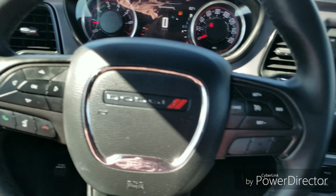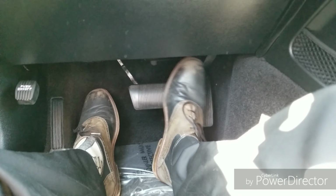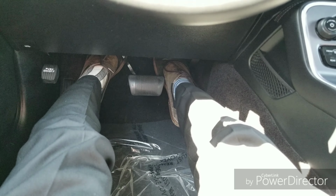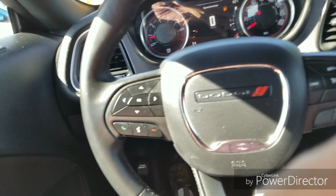Now, just to show you guys the amount of space that I have. Once again, seat is in the all the way back position. I am perfect. I mean, legs straightened out, and I'm perfectly where I need to be. Steering wheel is, of course, telescopic. And with the front seat all the way, let me put it all the way down here. Yep, all the way down now. Plenty of headspace. Once again, this car gives me no problems with headspace.